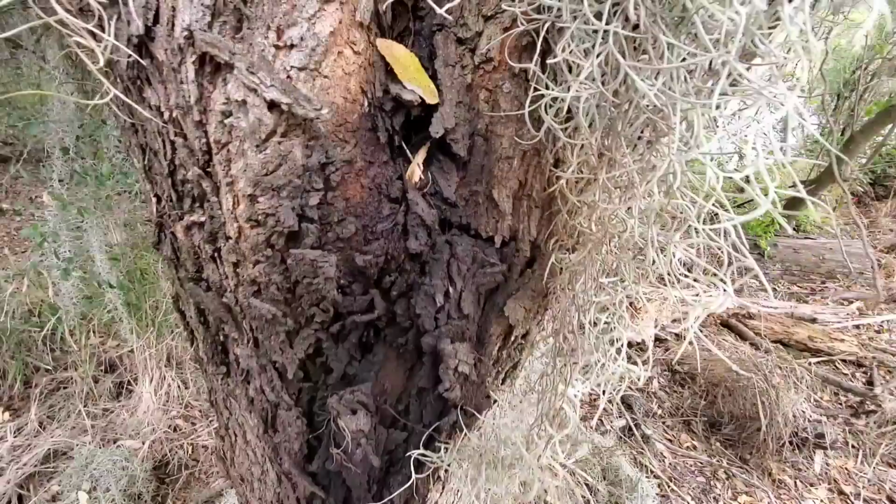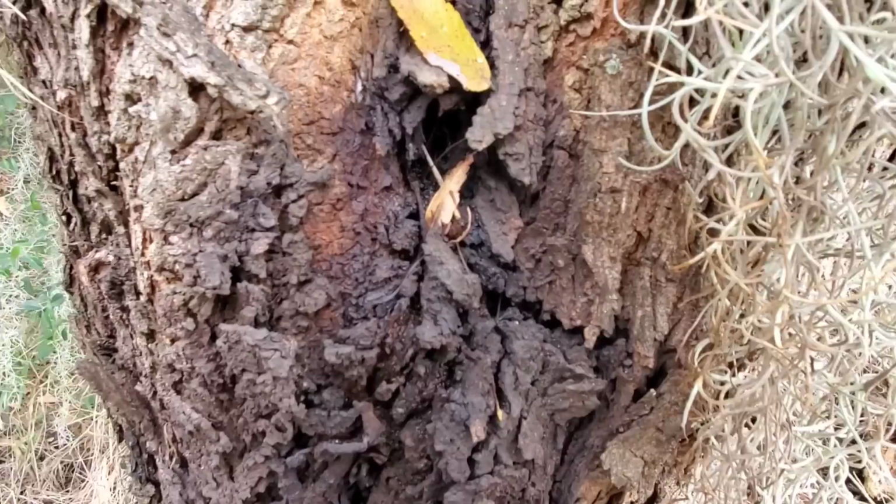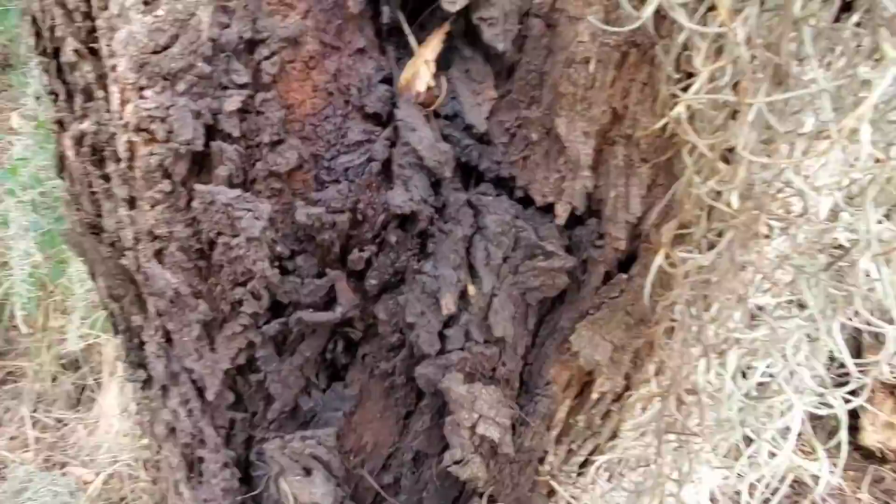It smells like blackstrap molasses. It's kind of sugary, kind of sweet. So I'm going to guess it's mostly just the sap, all the carbs produced in photosynthesis coming down the phloem. And maybe a little bug got into it. Or it could be a fungus, I guess, causing a canker, which the bacteria are then opportunistically feeding on. Hey, who knows?